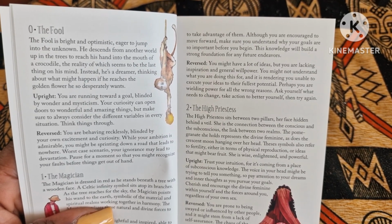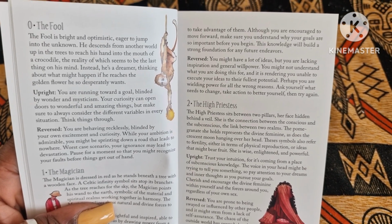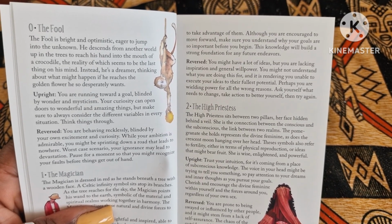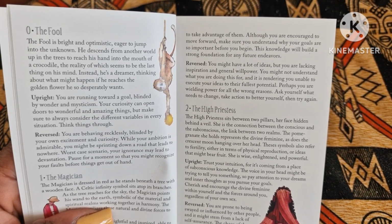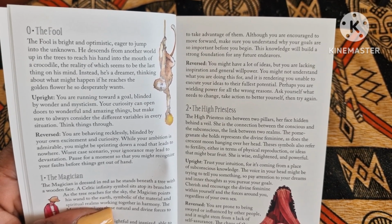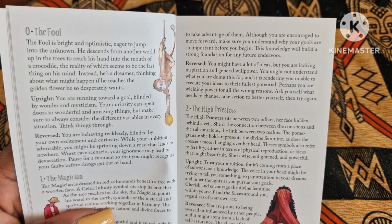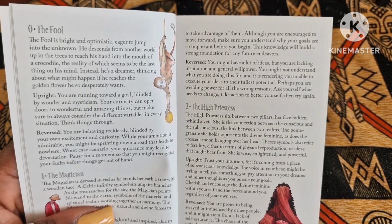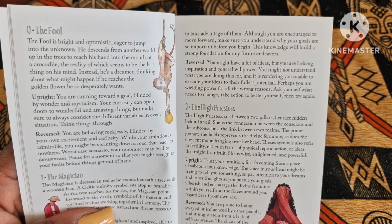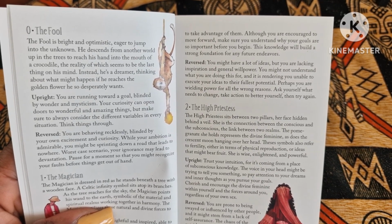And then the reverse meaning says, you are behaving recklessly, blinded by your own excitement and curiosity. While your ambition is admirable, you might be sprinting down a road that leads to nowhere. Worst case scenario, your ignorance may lead to devastation. Pause for a moment so that you might recognize your faults before things get out of hand.